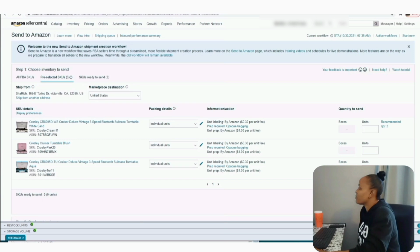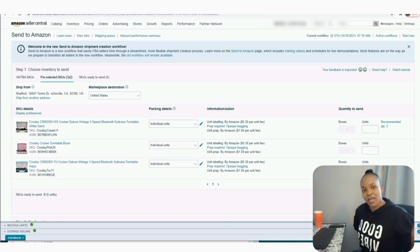All right, this part here is the prepping instructions. So it's going to tell you what's needed to prep it. Because these record players are so big, I don't have poly bags that big for them. Although I have used trash bags before, I chose not to do that this time. And not just that, but your plastic bags have to have a suffocation warning on them as well.